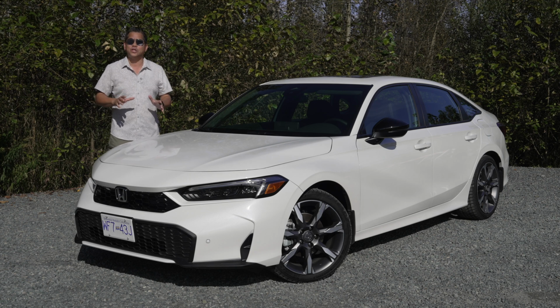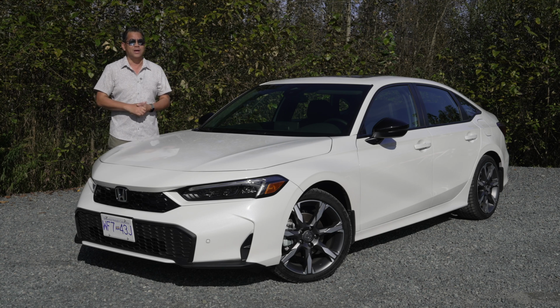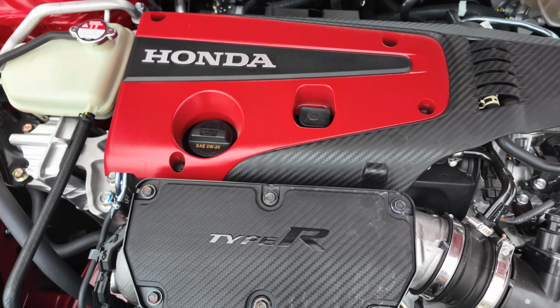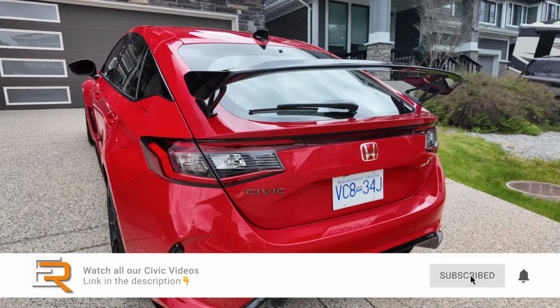Ever since the introduction of the new 11th generation Civic, we've been a huge fan of it. They've carried all the goodness over of the Civic and just added a level of more premiumness, if that's even a word. We've tested the sedan, the Type R, and the Si, so make sure if you haven't watched those, head over to Everyday Reviews.